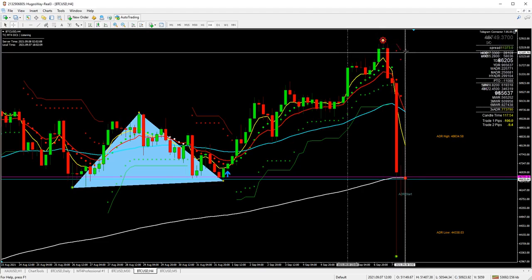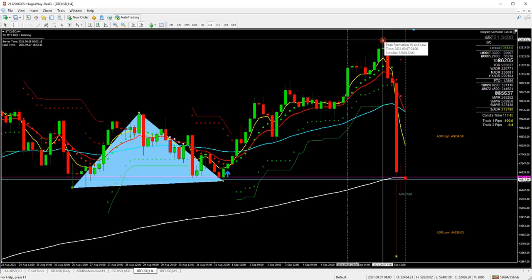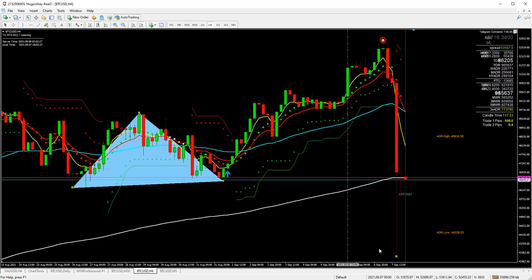Up here, as you can tell, we hit a peak, a peak performance high, all the way to the bottom. It was 96,564 pips. From 52,915 all the way down to $42,000 in a matter of 20 hours. So in 20 hours, they had almost a $10,000 price change. The market does what it does.